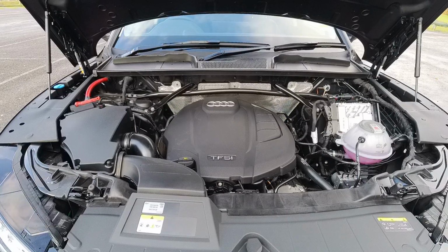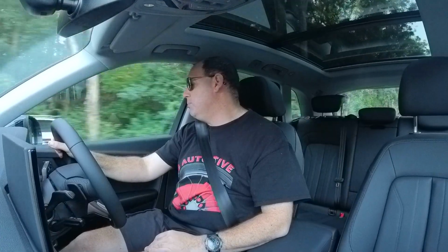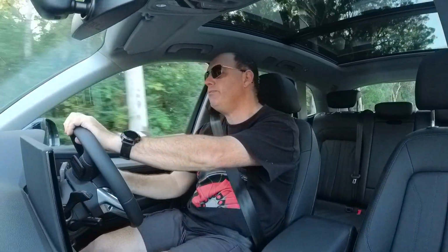Alright, let's go for a drive. Alright, just going for a drive in the Q5. So vision out the front is really good. Vision out the back is surprisingly good. Vision out the sides, really good all the way to the back corner, and the mirrors are big enough and wide enough, but they do have the curved part on the driver's one. So just cruising around, it's very quiet in the cabin.